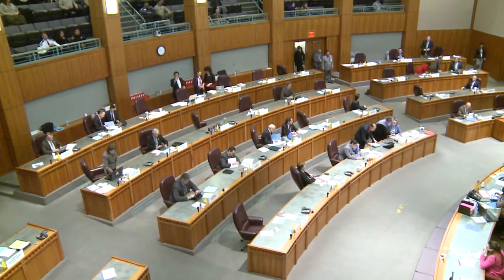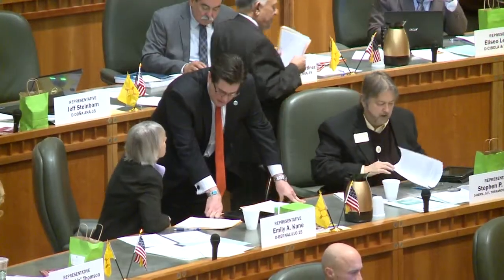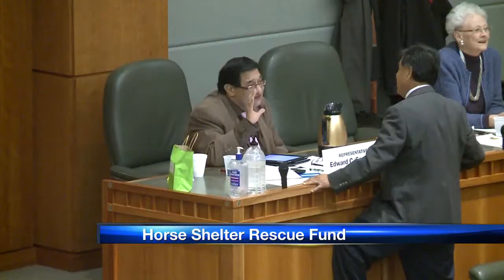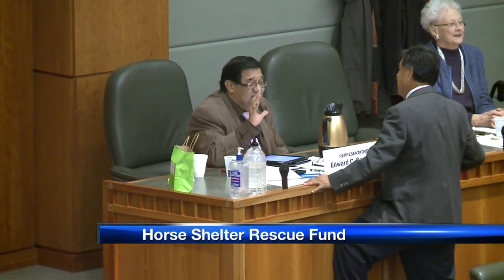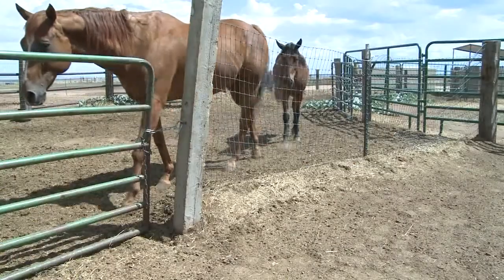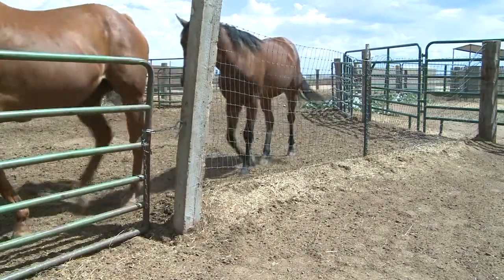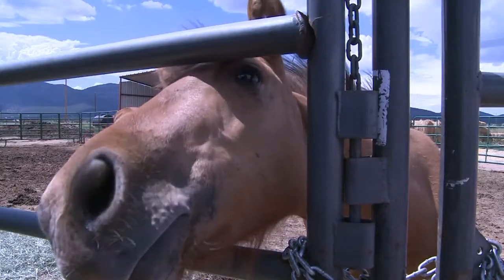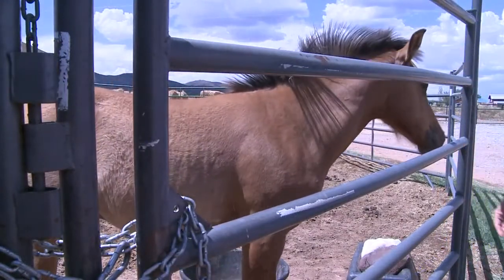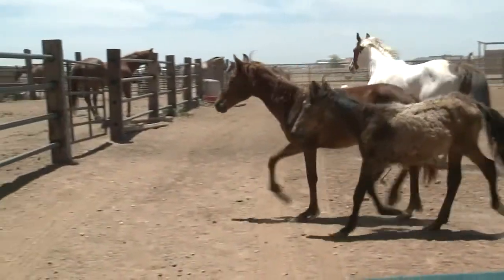A bill set to be heard in the Senate Finance Committee would create a special fund to help horse shelters. The Horse Shelter Rescue Fund bill was introduced at the end of last month. If passed, the bill would let people give voluntary donations by checking a box on their state income tax form. The donations would then go to the state's licensed nonprofit horse shelters. Horse shelters have been especially busy in the past few years after several cases of abuse have popped up. This is one of the 24 animal welfare bills being considered by state lawmakers this session.